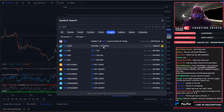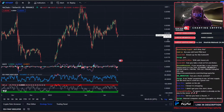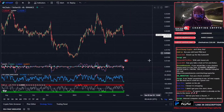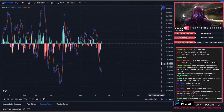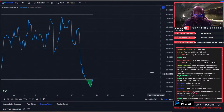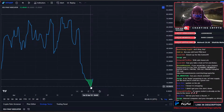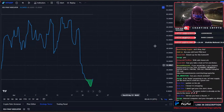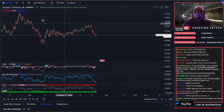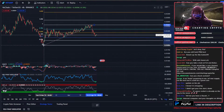Okay, here we are, VeChain. See, just like every other coin, VeChain looks like it's about ready to pop. We had the 3 engulfing candles right here on the MACD. We're bullish on the MACD. We were oversold for quite a while here on VeChain. Way oversold. We just crossed back into the non-oversold territory. We got that buy signal here on the 22nd of April, so earlier today as well. This does look like a bottom, and it does look like VET is about ready to rally.